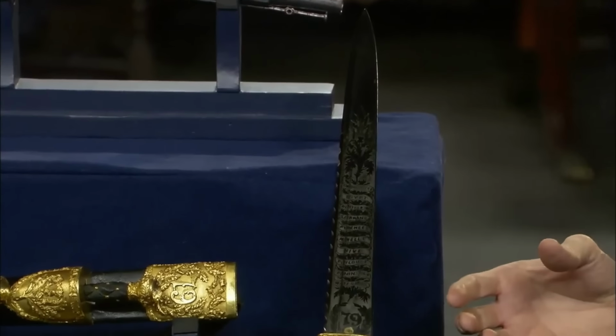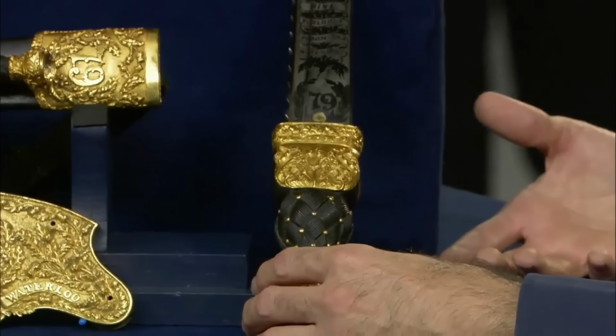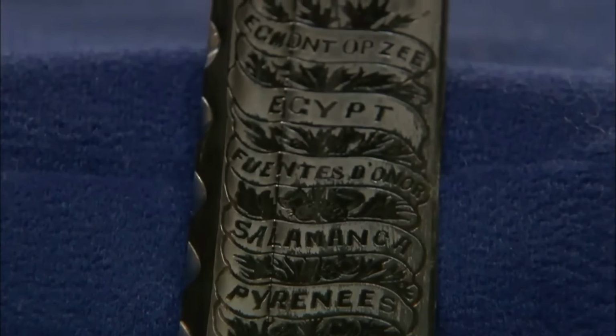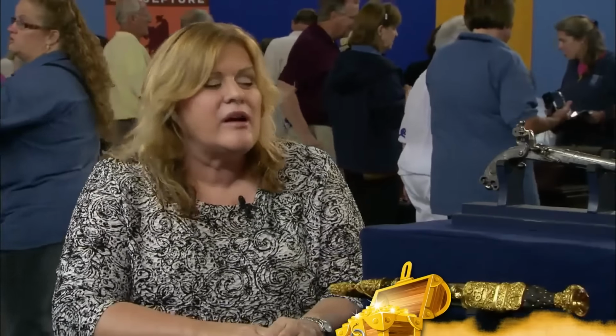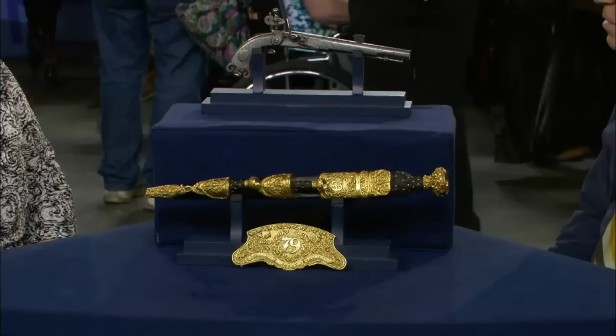Examining the dirk and sporran, the appraiser said, "The dirk with the part of the sporran at auction would be $2,000 to $3,000. The pistol was estimated at $6,000 to $8,000." While valuing both items, the appraiser said, "So total you have here really something like $8,000 to $11,000 at auction." Wow, that's amazing. A great group of Scottish items. I'm glad you brought them in. Yeah, I'm glad I did too.